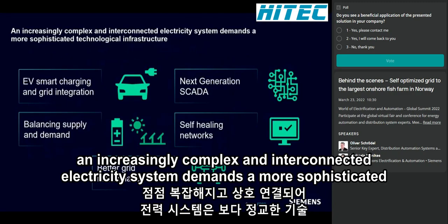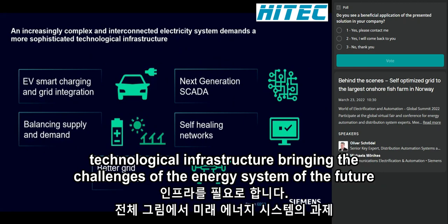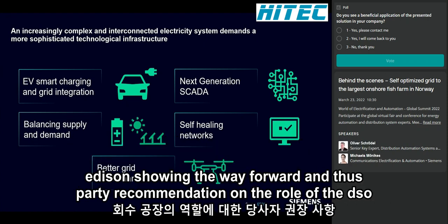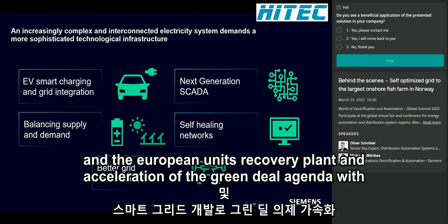An increasingly complex and interconnected electricity system demands a more sophisticated technological infrastructure. Bringing the challenges of the energy system of the future in an overall picture, the study of a cooperation with the European Distribution System Operators, EDSO, showing the way forward. In the study, recommendation on the role of the DSO and the European Union's recovery plan and acceleration of the Green Deal agenda.